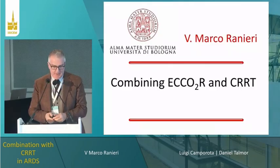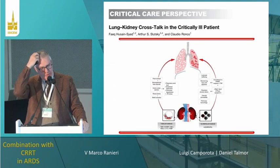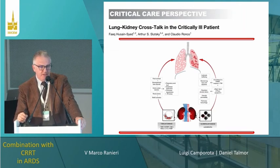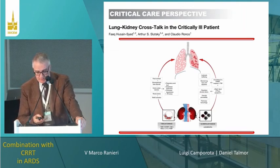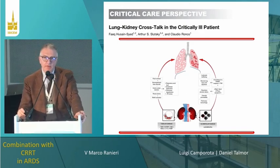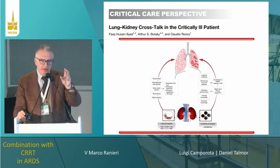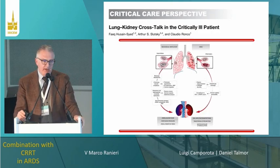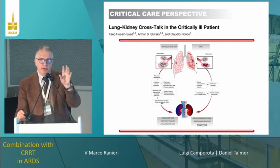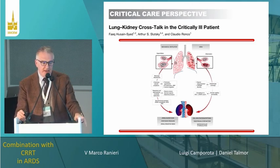Thank you very much. And I would like to start this presentation discussing with you the concept of lung-kidney crosstalk that may take place in critically ill patients. This is a concept that was developed by Claudio Ronco and Zlaski a number of years ago. And here you have the example of the possible influence of acute kidney injury on the lung through the spread of mediators, through the hemodynamic effect. And on the other hand, you can see here the effect of acute lung injury, direct or mediated by ventilator-induced lung injury, on the kidney function.